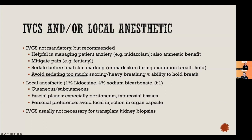Intravenous conscious sedation is not mandatory, but recommended, and we use it in our practice. It is helpful to manage patients' anxiety, and it can also cause some amnesia after the procedure, which can be helpful. It mitigates pain, and we use fentanyl for that purpose. We usually sedate before the final skin marking so that it allows some time for the patient to get a more predictable breathing pattern. There's a fine line between not sedating enough and sedating too much, because if you sedate too much, the patient starts snoring. Heavy breathing can cause some unusual breathing patterns, and the kidney can move a lot during heavy sedation.